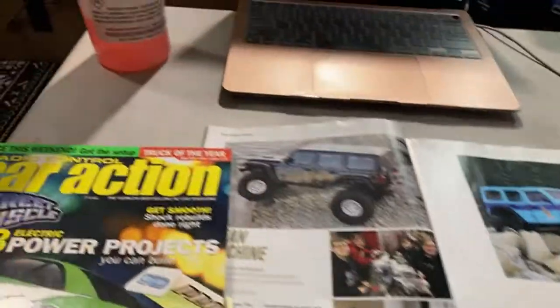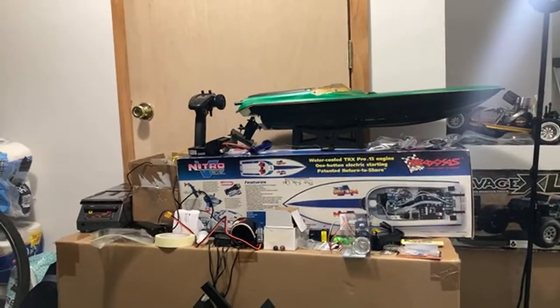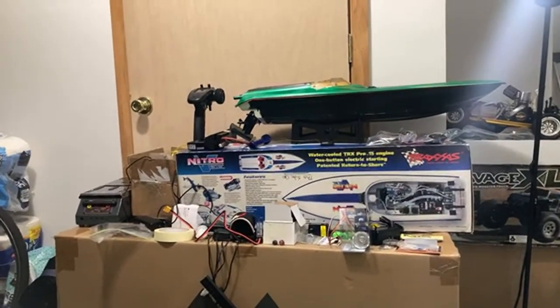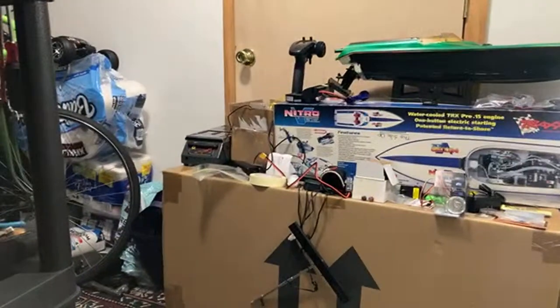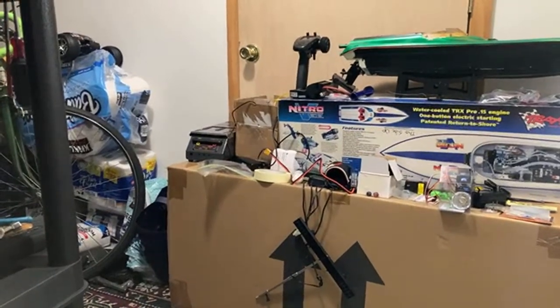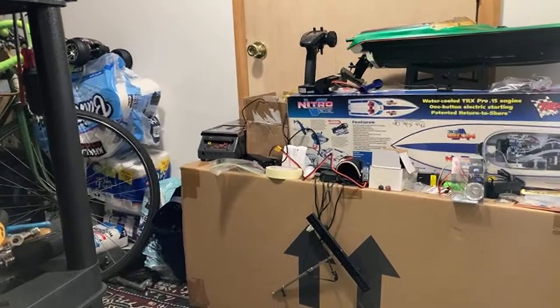We got a bunch of stuff, okay? Traxxas Nitro V, I got two of them. The one in the box is almost new. The one on top is green because the guy tried to kill it. That's a storyline with that. Over there is just toilet paper. It's not that interesting. All right. Where else you got to put your toilet paper, you know? You got to put it somewhere.